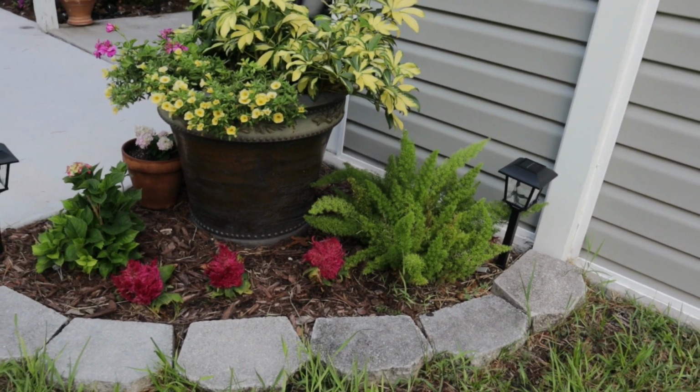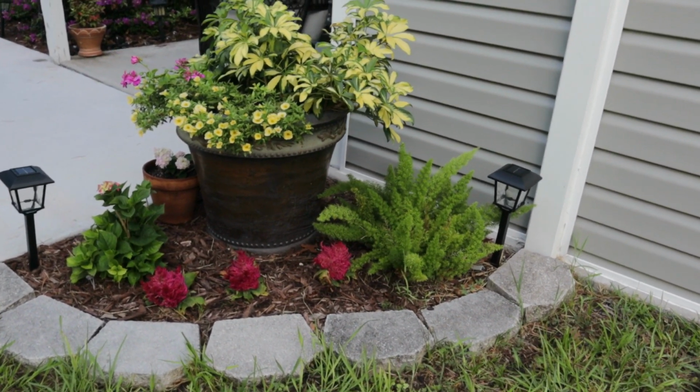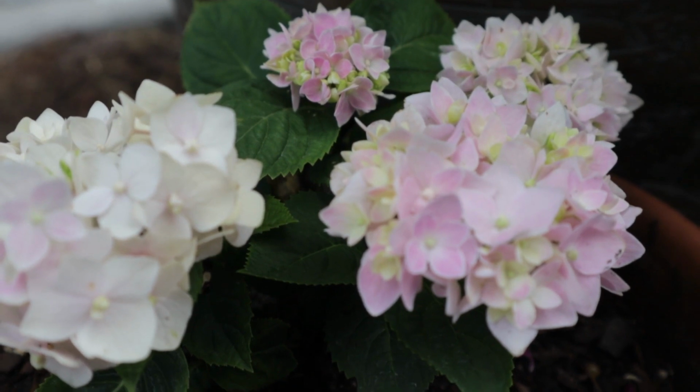But that is the tour of the front garden, and then now we'll go around back and take a look at the back garden off of the patio.